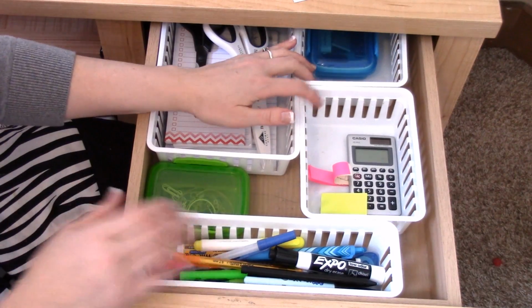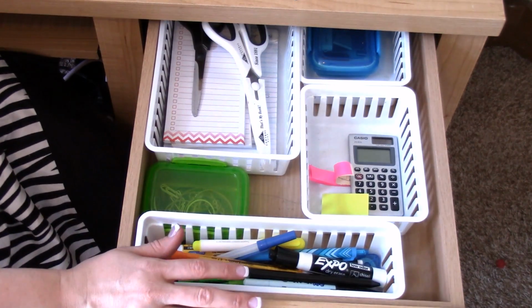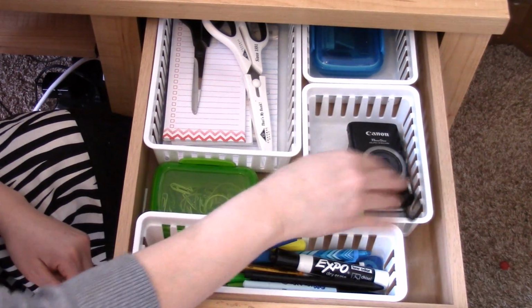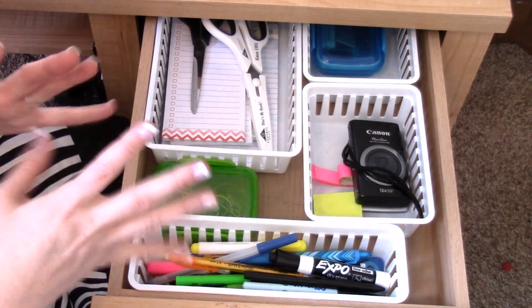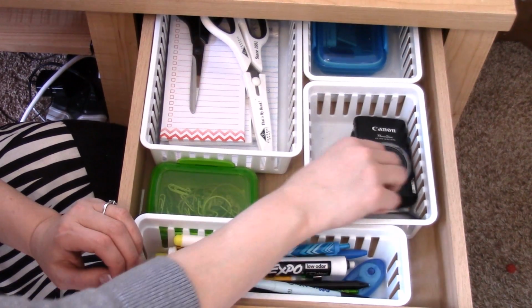Now as time goes by, it's going to get busier and busier. I like to keep my little camera in this drawer as well, and I'll sometimes put it here. But I'm trying to find a space for all my vlogging stuff now that it's getting more serious. So, well, here is my office drawer.